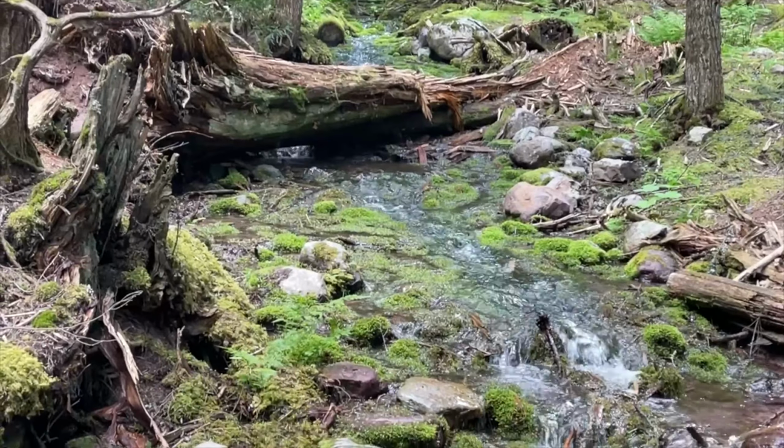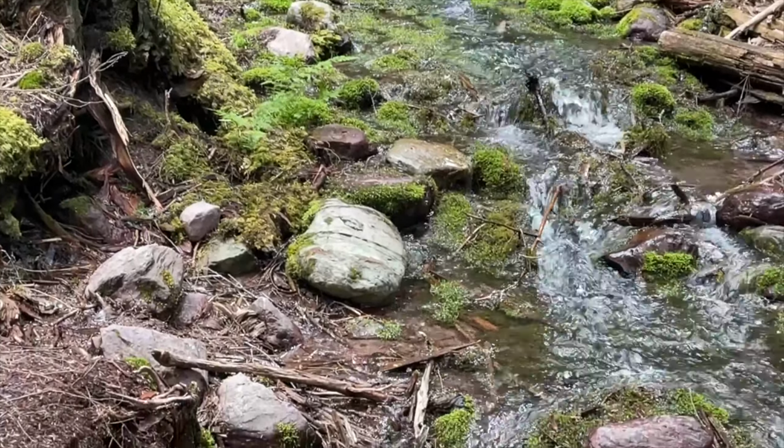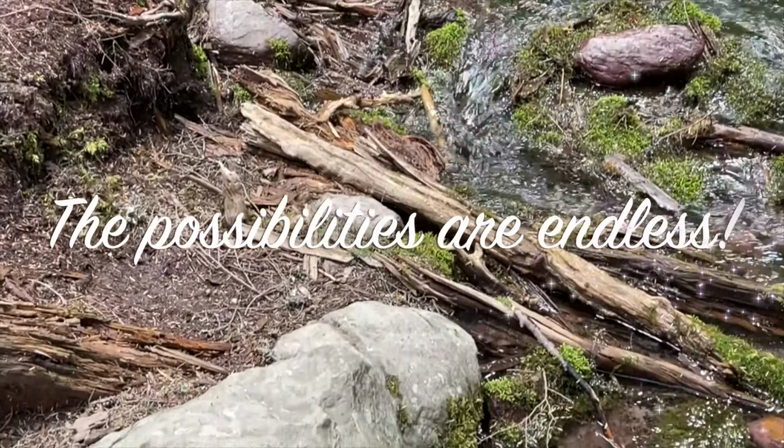And your expedition doesn't have to be looking for Bigfoot. You could be on the search of dinosaurs, or monkeys, or even little trolls or elves or fairies. The possibilities are endless.